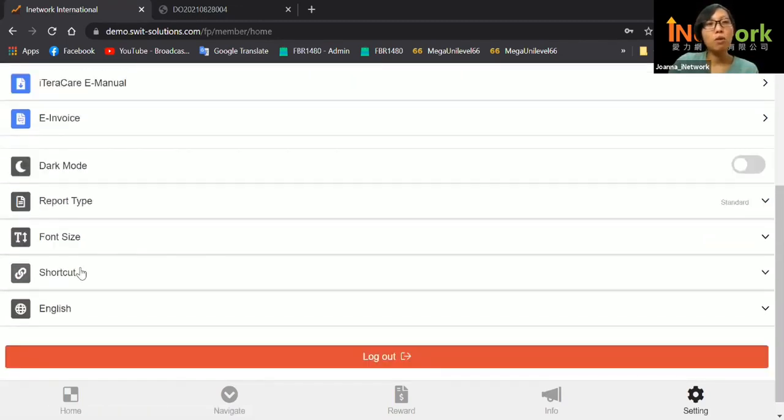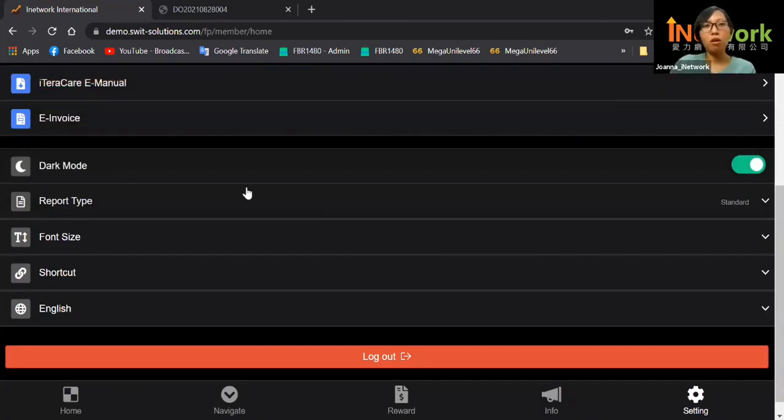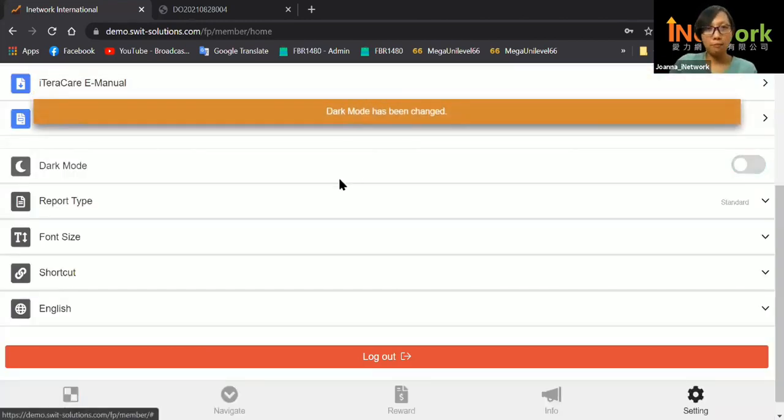Now, the next one would be dark mode. Dark mode is something like for Facebook or Instagram now, they have this function of dark mode. If you wish to have this dark mode, you can always activate it here. When you click on activate, it will change to dark mode, black color. But if you do not like black color, you want to remain as white, you can deactivate it and then it will come back to white.